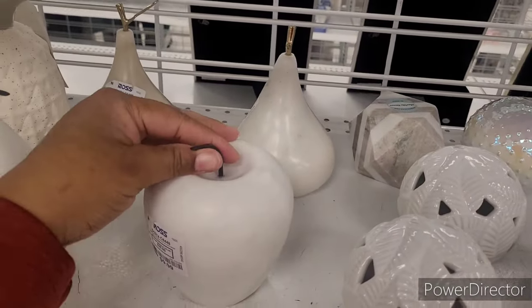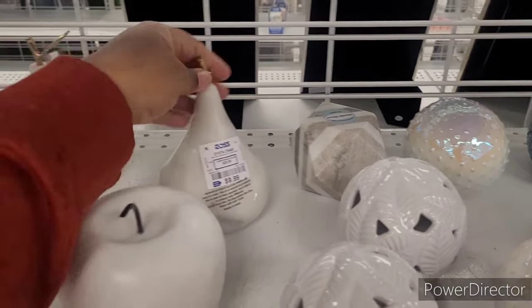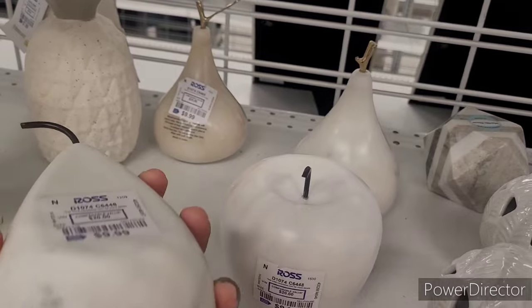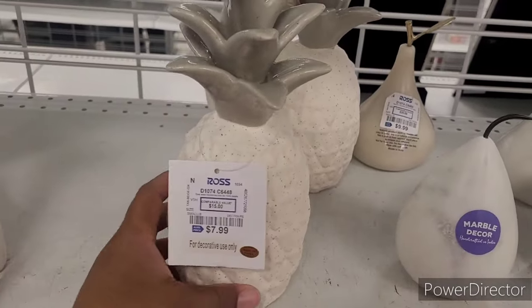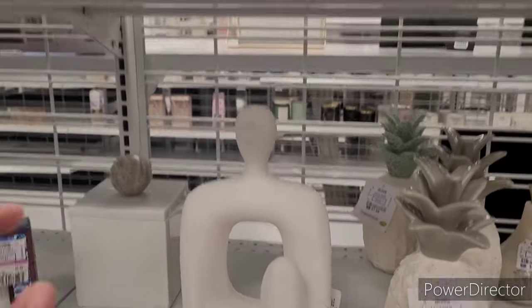And then they have the fruit out. These are nice, $10. This one has a little gold stem right here. Little pears. Is it a pear? Yeah, it's a pear, I believe. I know this is definitely a pear, $10. And they have some pineapples for $8 if you're into pineapples. I have this little decor piece, $13 right here.